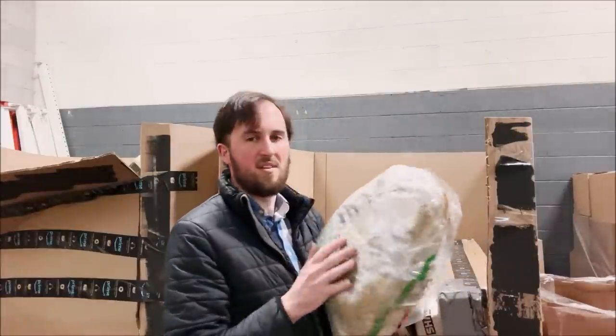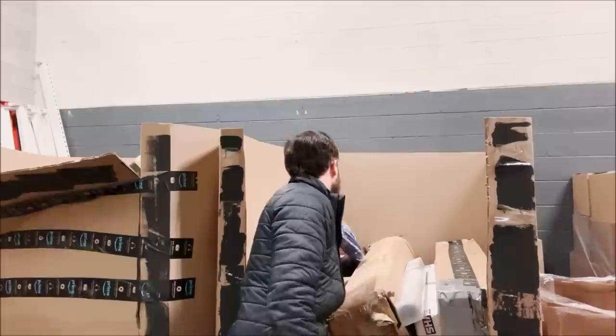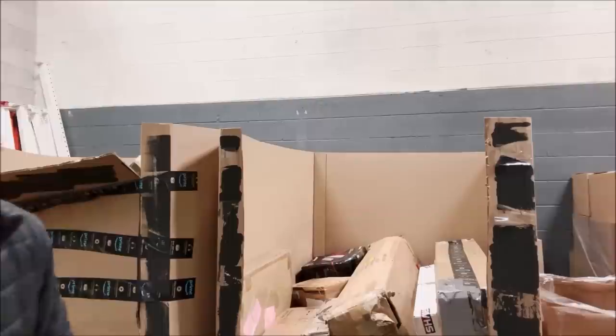Some inflatable thing, probably just going out for like Dollar Day or something. I'm sure it's got a hole in it. We've got blue curtains. We've got another one of those roller shades. I don't know what they're called. That's how I describe it.